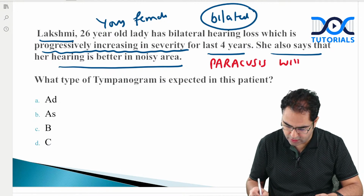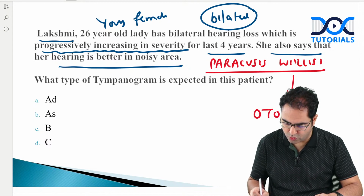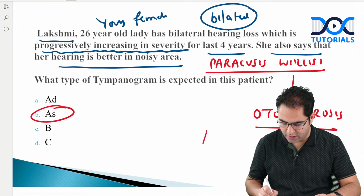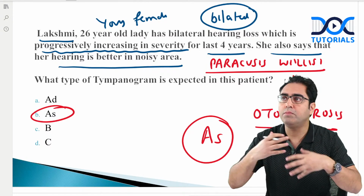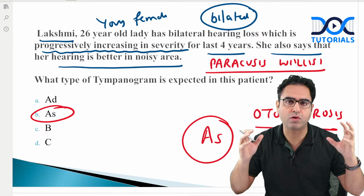Paracusis willisii. My dear friends, you are absolutely right. This is a patient of otosclerosis, beta. And otosclerosis has an AS curve. I'm 100% sure that you guys know. A young lady with bilateral, gradually progressive hearing loss with paracusis willisii. Nobody will forget paracusis willisii. It's a feature of otosclerosis.